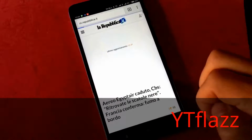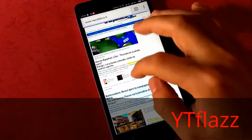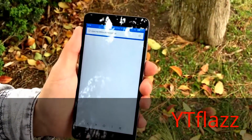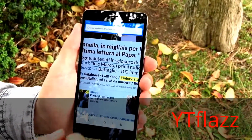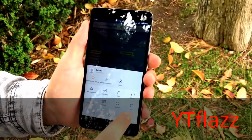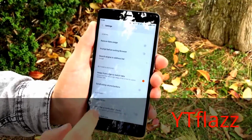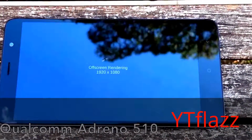Internet browsing is just perfect with Google Chrome, but there is even a MIUI stock browser for you. Performance is not as good as Chrome, but there are a lot of interesting features like text resize, data saver, reading mode and gestures. During intense use of this phone, temperatures are warm at most, and I noticed no overheat problem even while playing games.